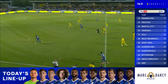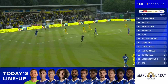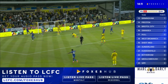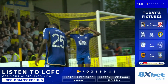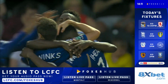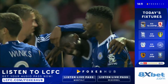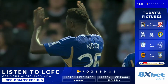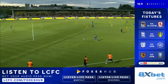Free kick taken quickly by Doyle, and Iheanacho's in behind here, and this is a good chance for Iheanacho to double his tally. He cuts it back. Brilliant finish from Wilfred Ndidi. Well, just like that, Leicester City have pounced. They caught Burton Albion on the back foot, and an excellently executed finish by Wilfred Ndidi opens up his body and steers it into the top corner to make it 2-0 on the stroke of half-time. Leicester 2, Burton Albion 0.